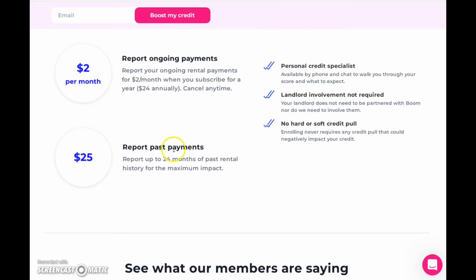Report past payments. So you can spend an additional $25 to report 24 months of past rental history to maximize your impact. I wish I had this. I really wish I had this. Okay, so let's go over here and just read what else they have going on.